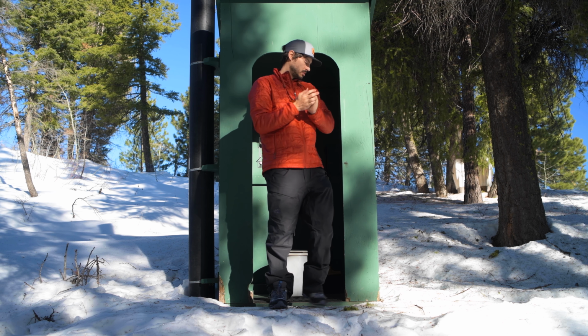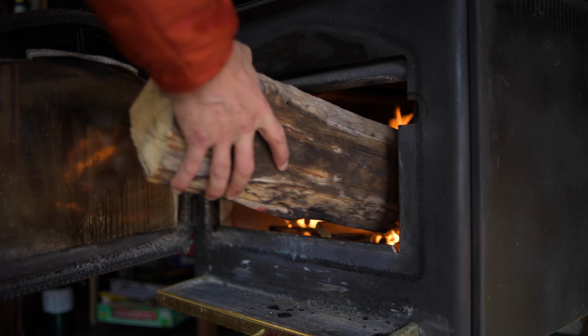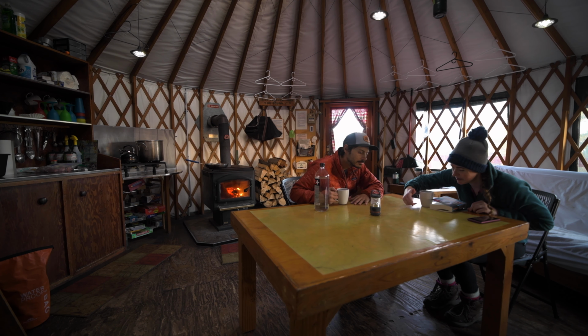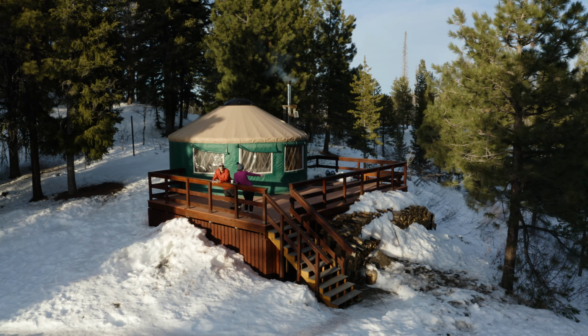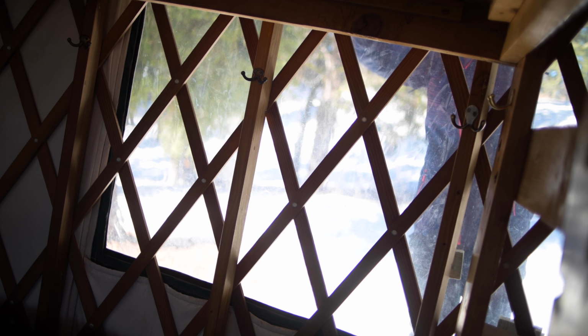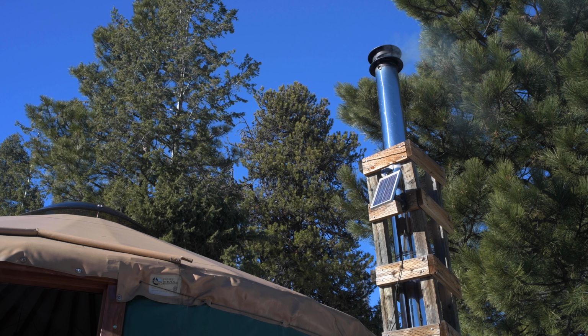You probably have a lot of questions, like, how does the bathroom work? How do you heat the yurt? What kind of power do they have? I'm not gonna go over all that right now. Once you reserve your yurt, they send you at least 10 pages of info on it. The one thing that they tell you to do that I might have a little bit of a disagreement with is how to get your water.